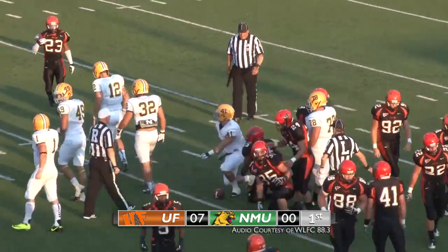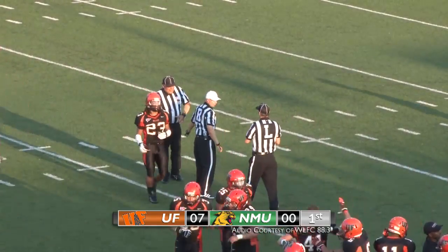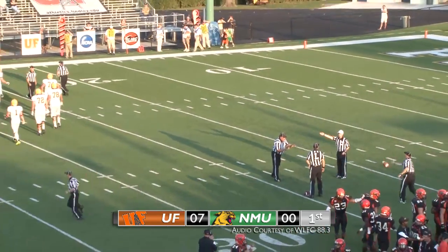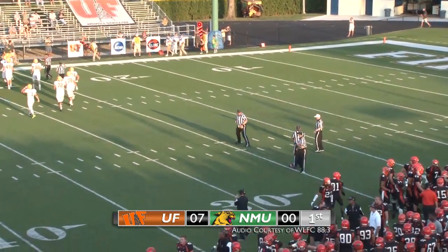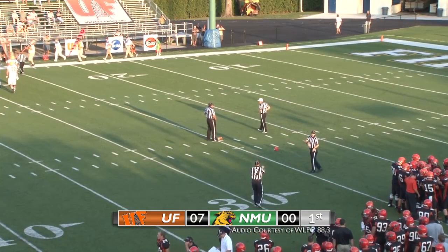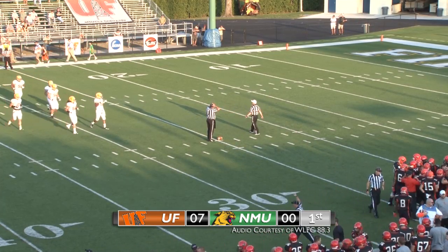Well, the kick was blocked beautifully, right up the middle. Didn't get the number there. We'll try to get it from Sports Information, but it came right up the middle with the block, and then the ball bounced and went right back to the kicker's hands. Almost like all 11 Oilers said, all right, here's a kicker with the football, we're taking it from him, and just swarmed him, took the football right out of his hands. So the Oilers will take over at the 25-yard line, 1st and 10.